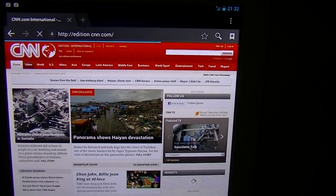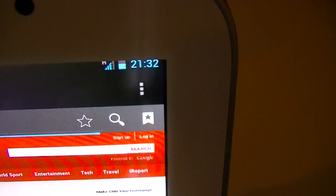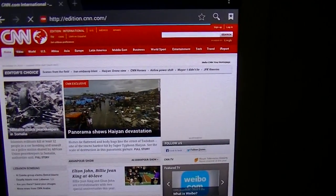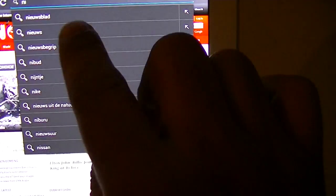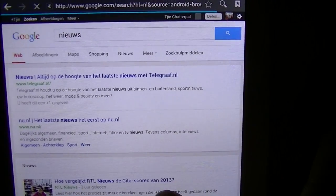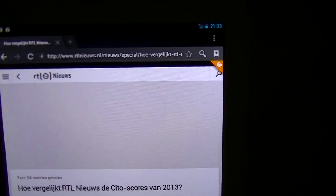Now, as you can see, CNN is loading, so that means the GPS, the 3G connection is working. As you can see, it's blue, and you can see H, so HSPDA, I think, like high speed. It's not that fast. On my other phone, I have like 4G, it's much faster. So let's go to another page, maybe like news in Dutch. Well, you can see Google is working fine, so I think the 3G function is working correctly on my tablet, so this Super 8 is working fine.